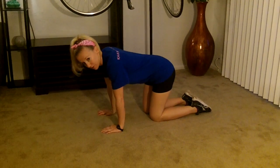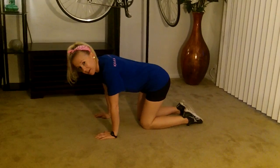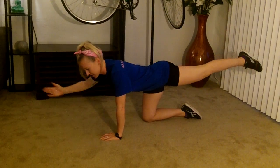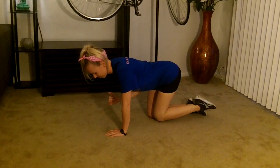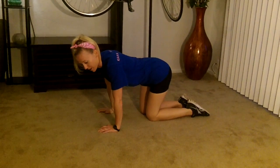All right, so now after you've done 10 on the right and then 10 on the reciprocal left, we're going to go ahead and integrate them. So extend the right arm and the left leg at the same time. See, this takes a lot more core control. So 10 times, nice and slow. Inhale, exhale. And then go ahead and repeat on the other side.